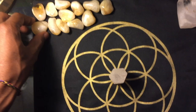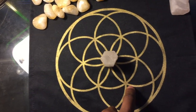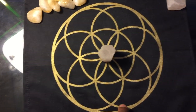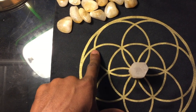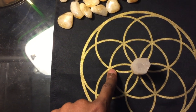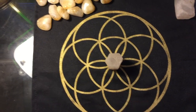Next, we're placing each crystal on the intersection lines. These are pretty much like the ley lines. If this was planet Earth, these are the ley lines of this crystal grid planet. That's where the energy is most powerful, at these energetic intersections.